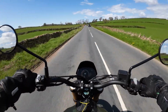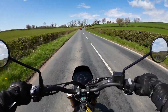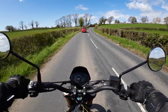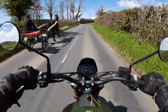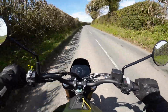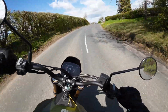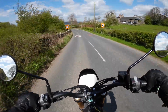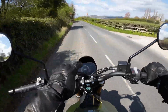Oh, hello, what's going on here? Proper horsepower, that. So yeah, see, that's what it's on about. Couldn't see that dash then.